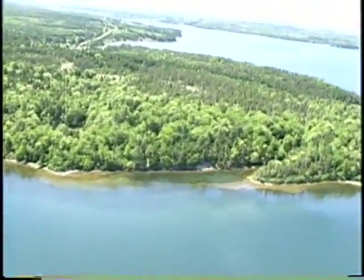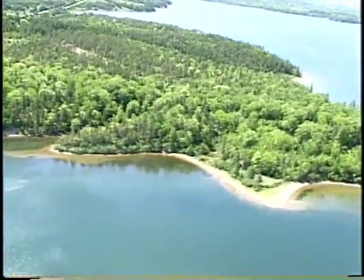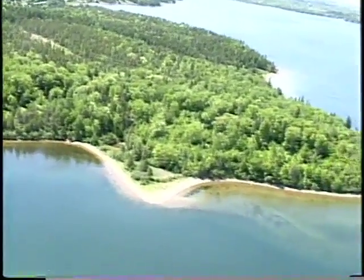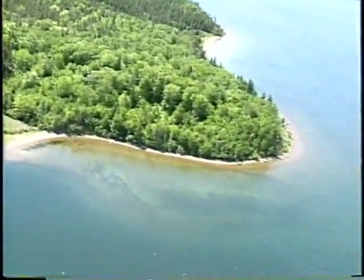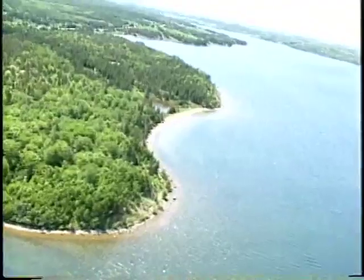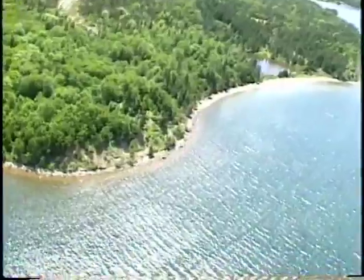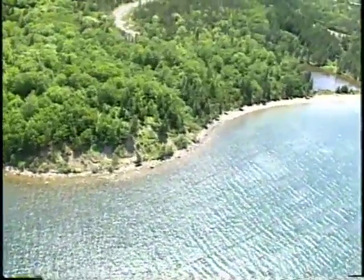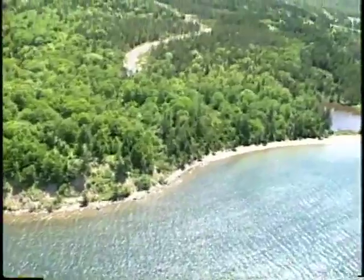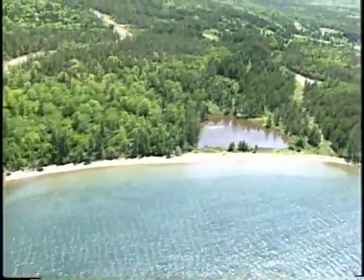Just as we come out of McNabb's Cove, there appear to be some nets just in the far cove. Don't know if it's for herring spawning or what it's for, but there's a couple of them just in the corner. Back onto the outer coast, we'll be heading down into Soldier's Cove. It's June 25th, 1996, and we're flying about 300 feet and 70 knots.